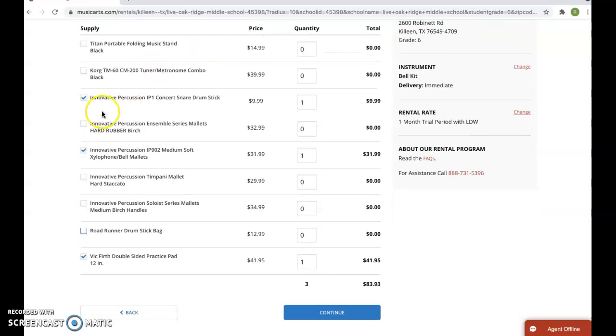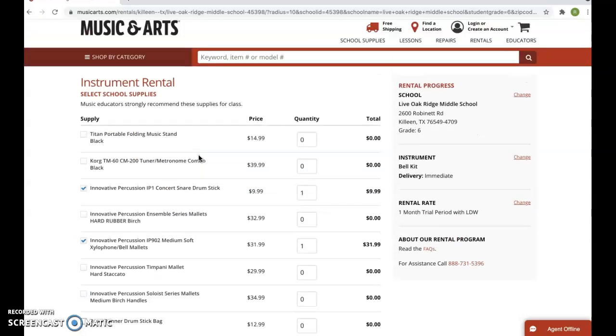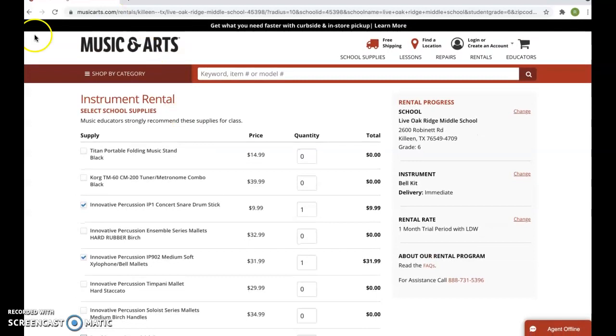The other mallets will be needed once they go on to the next band for next year, so that way they can break those up with the other mallets. But percussionists need those things for them.